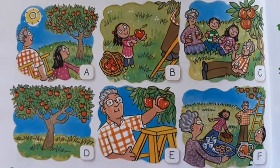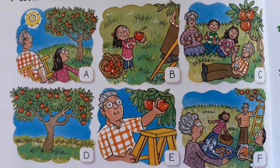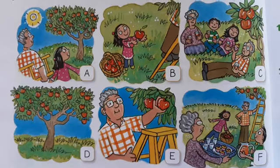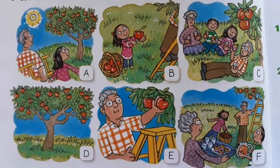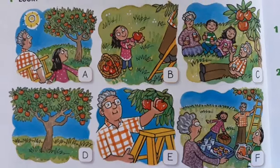Number 6. Grandma, Grandpa, Amy and Sam are sitting under the apple tree. They are drinking orange juice. They are eating cakes. Mmm, delicious!